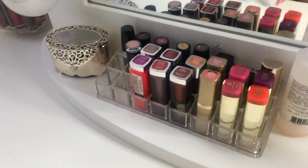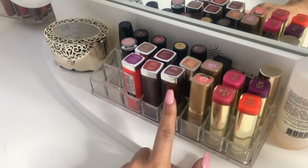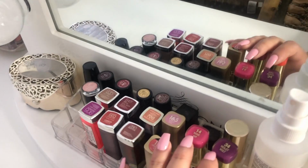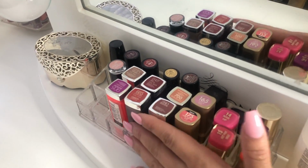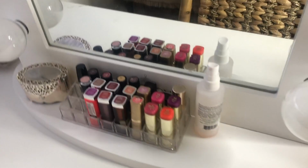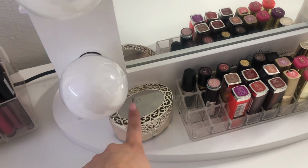I come over here and I have some lipsticks. This is my favorite line of lipsticks along with the Milani lipsticks. And then back here I just have some random ones. I have this Becca lipstick, Marc Jacobs, L'Oreal, just some random lipsticks. I did get rid of some, so I don't have that filled up. And here I have some nose piercings.